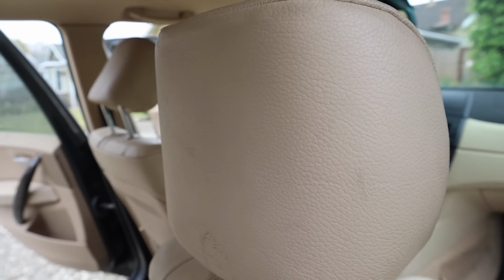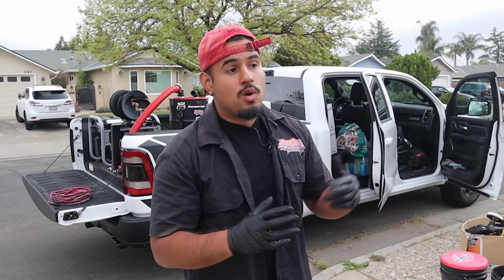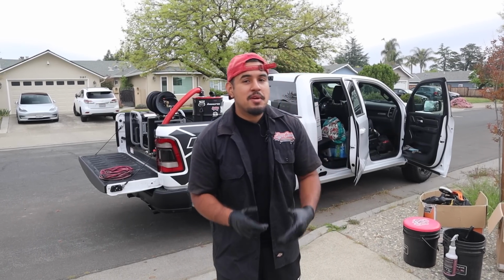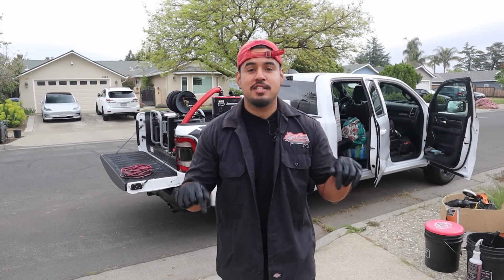So the way I thought about it was like, okay, we're gonna do it for $280: $200 for the interior with no stain removal, no headliner, and $80 to wash the car. And so that worked out for me. So I was like, all right, let's do it. And you guys gotta let me know if you guys ever had a customer like this, man. What would you do? Let me know in the comment section below, all right?